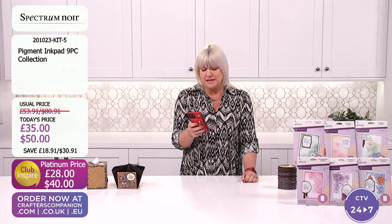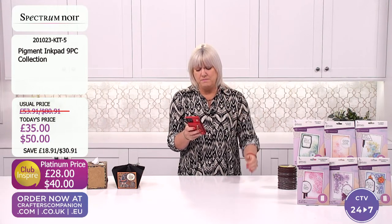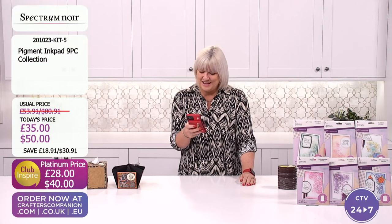Expressions by Candy saying these pumpkins and leaves would work even better for a full creation. Yes, absolutely. Gold shimmer. Yes, someone's saying there, yeah.